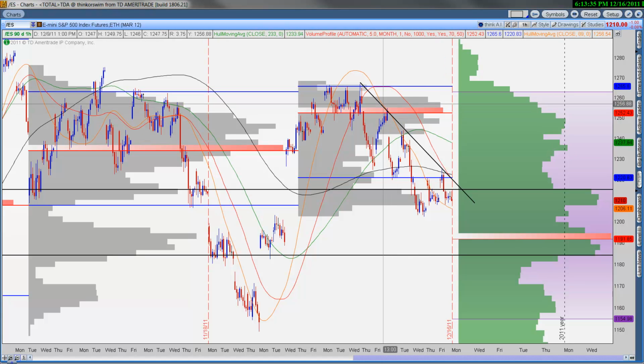So that helps clue us in that for the month the trend is still down until this point of control shifts down to here, which indicates that more volume is taking place down here than up here for the month of December. You still remain basically with a sell until you get down to this 1190, 1180 level, and then see what the market does.